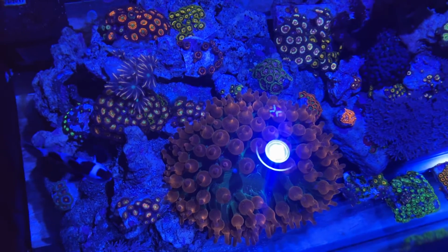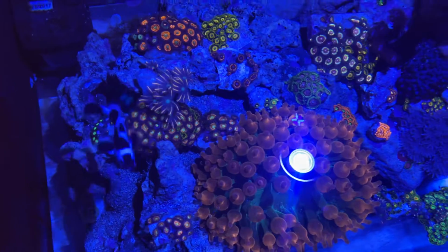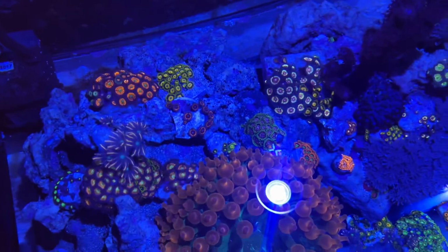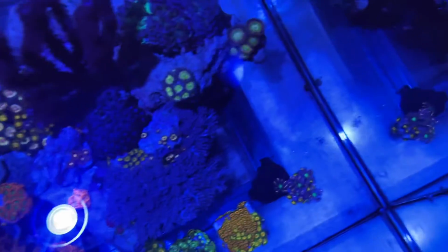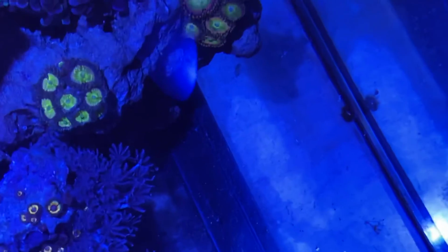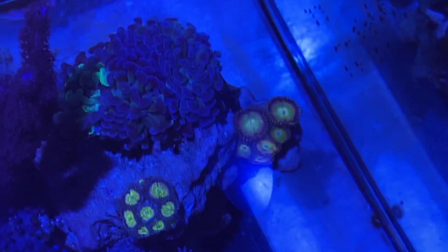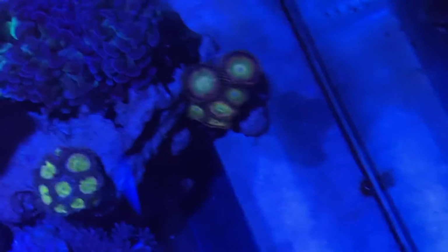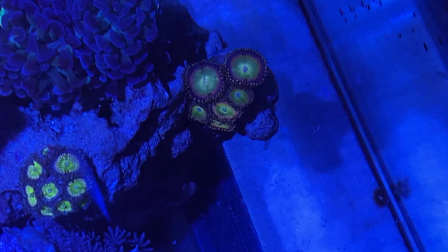This really had just an anemone in it for the longest time. I had a dinoflagellates outbreak, and I thought this tank was pretty much a goner for a while, but then I kind of reconvened with it. I switched my lighting.